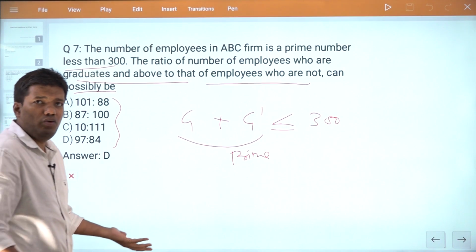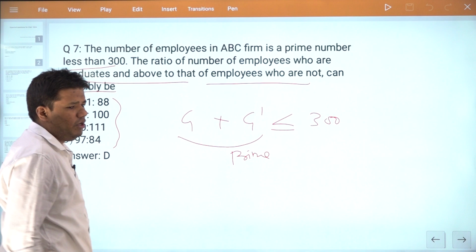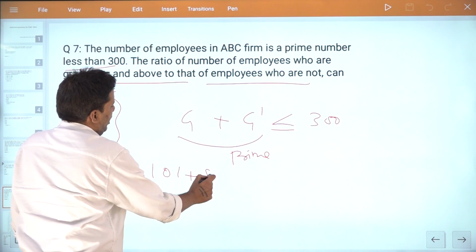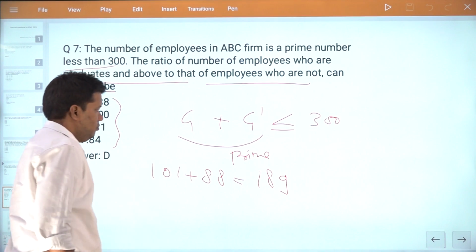So indirectly, what you have to do is find the sum of these two numbers. If it is a prime, then that is the right combination, otherwise it is not. Let's say 101 plus 88. That is how much? 189.